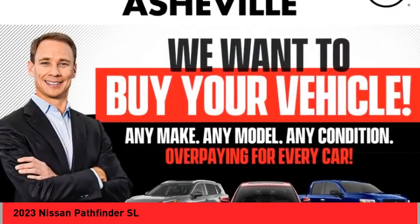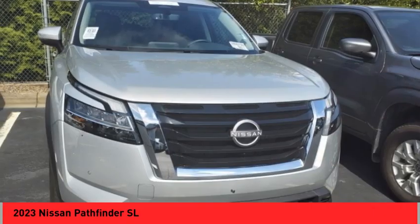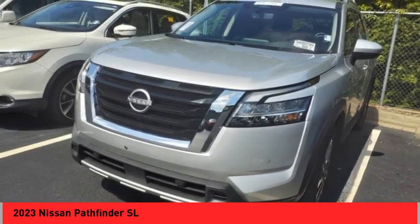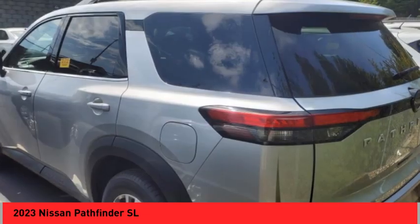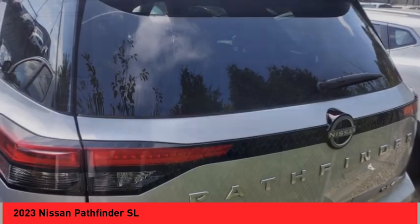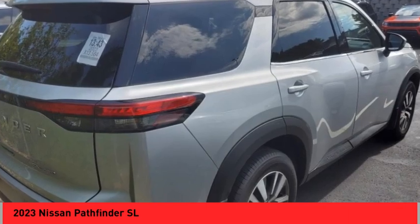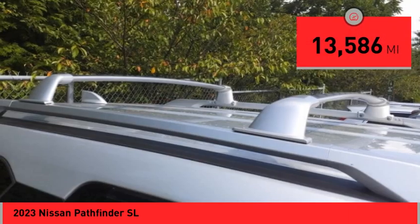Take a ride in the 2023 Pathfinder. The Pathfinder has a premium interior with 3 rows of seating for up to 7 passengers, as well as versatile seating and cargo configurations. This SUV appeals to both truck lovers and car lovers. This vehicle has less than 15,000 miles.